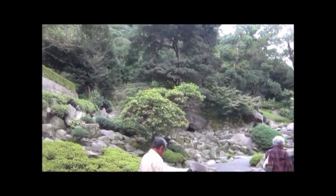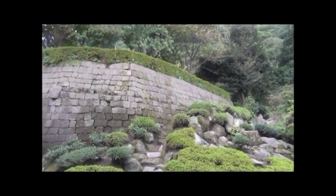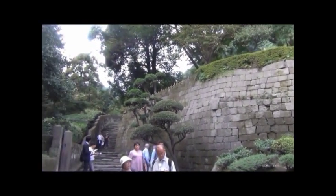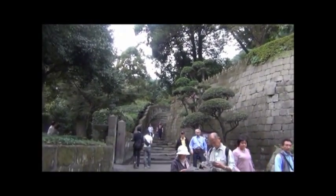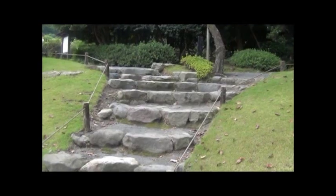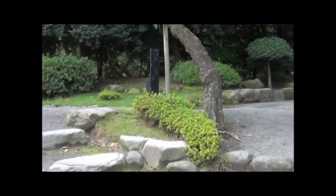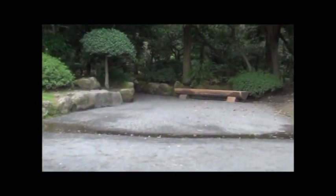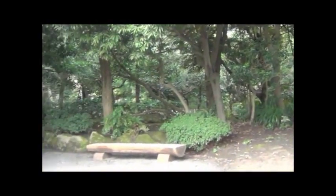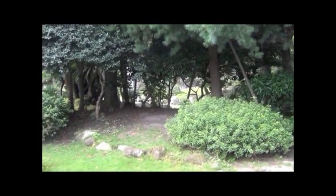This is one side of the garden. Typical stone walls, a common design for making Japanese samurai castles. When you step up the stone stair, this is another corner of the garden.